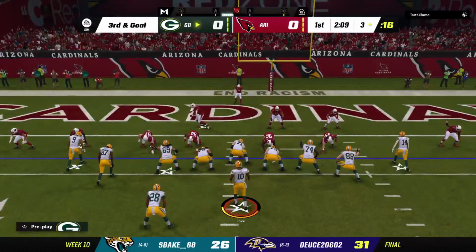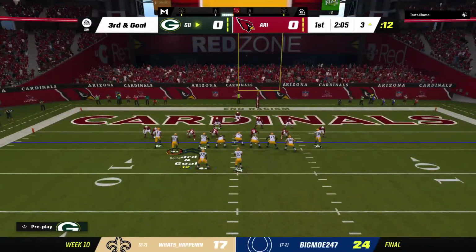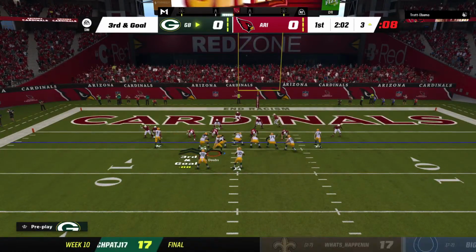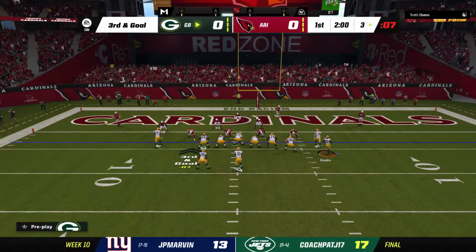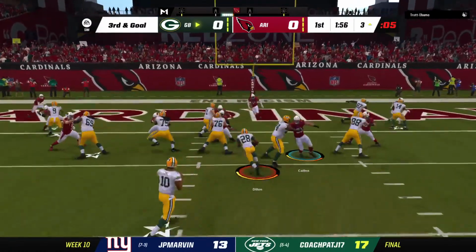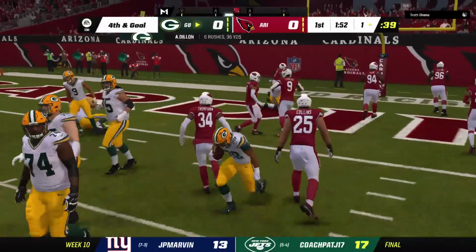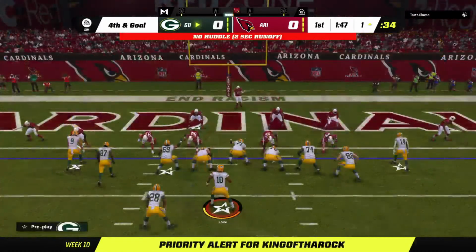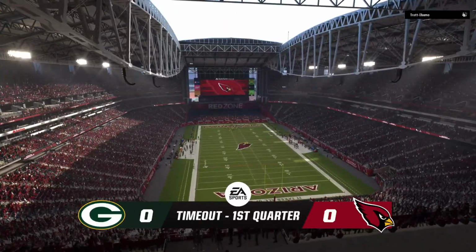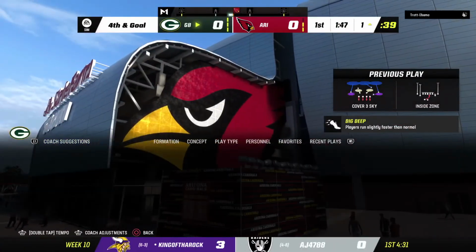Ready, set. Trying to finish off this opening drive. From the 3, this is third and goal. Now they bring a receiver in motion right. They'll try and pound it in with Dillon. They push forward, but I don't think it's enough. He's going to be about a yard short. Now a timeout called for by the defense. They'll have 2 remaining as we step aside here in this first quarter.